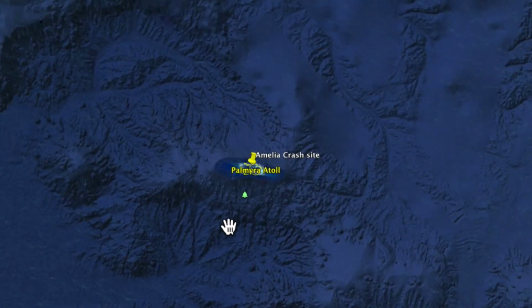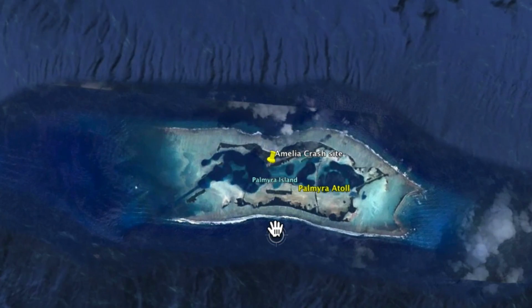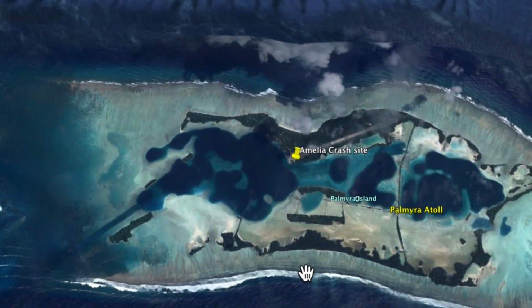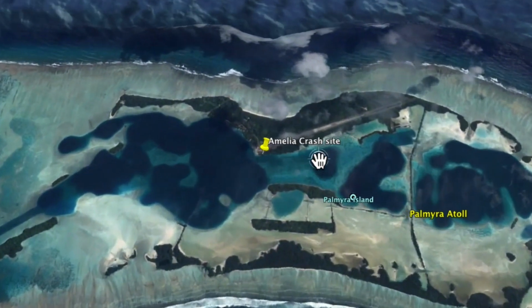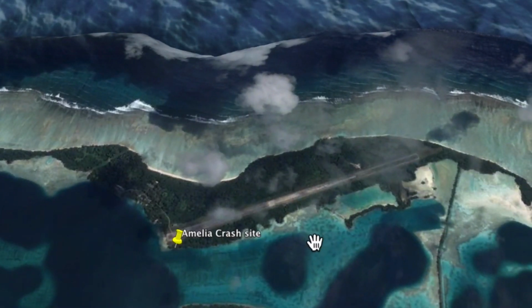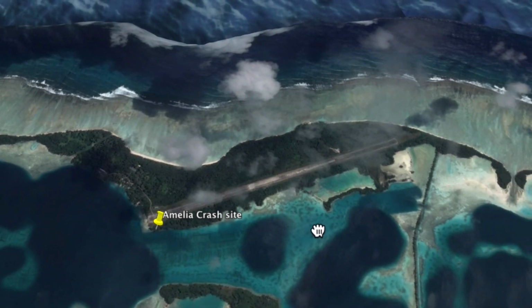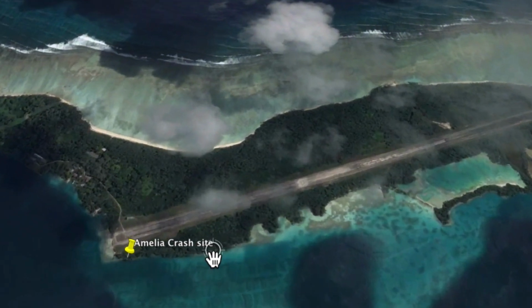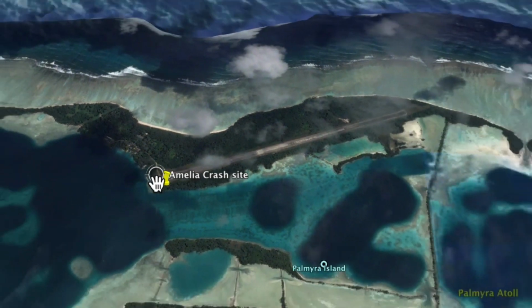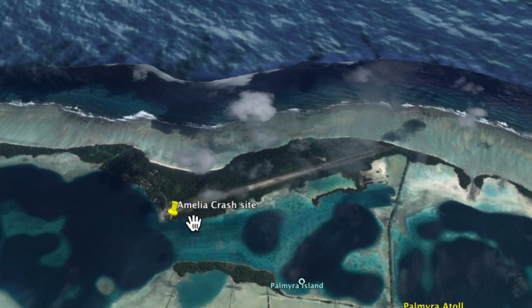Okay, let's zoom in on this island, Palmyra Atoll. If you look around, the island's not too unique. You'll see a runway there. But the thing was, the runway didn't exist until a few years before Pearl Harbor, which was in the 1940s. Now, Amelia was flying around the world in 1937, 1 year before war broke out.